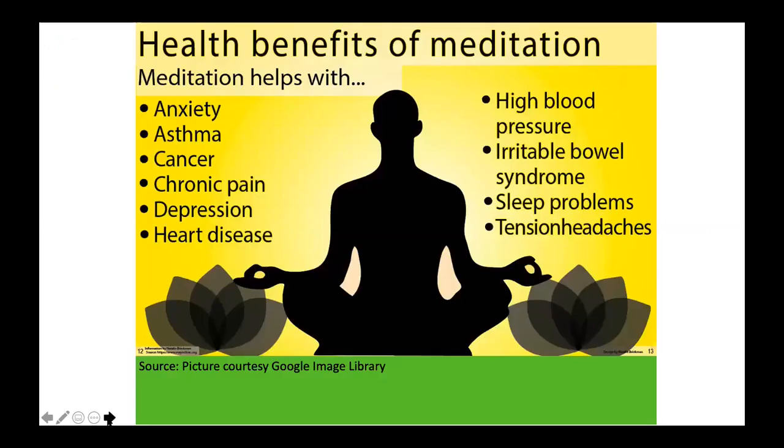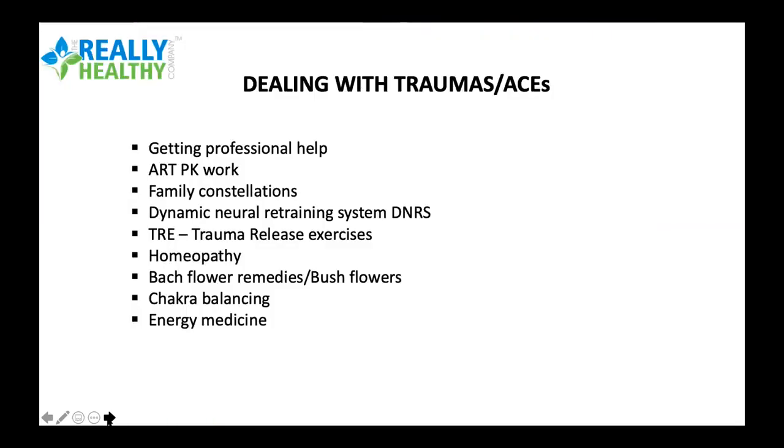Meditation, absolutely wonderful to calm the nervous system down, and there's research showing how it can reduce many diseases and help to stabilize the immune system. Obviously, dealing with traumas and adverse childhood events, I really encourage you to get professional help if needed. Work with somebody. Autonomic response testing, psychokinesiology is very good. Family constellations, dynamic neural retraining systems. There's TRE, which is trauma release exercises.